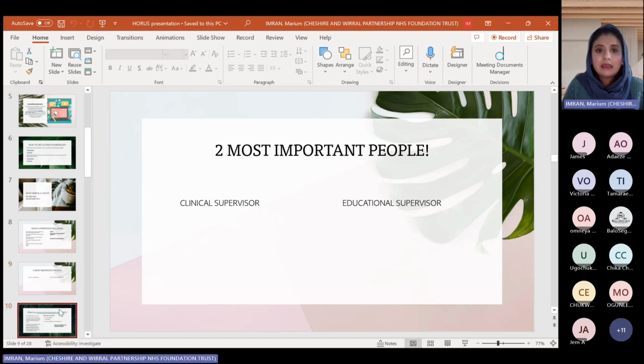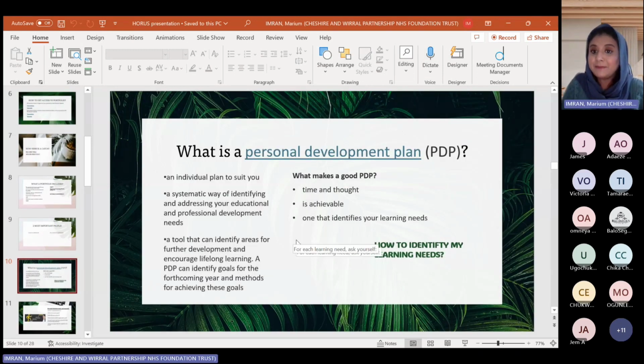Okay. Then what is a personal development plan, PDP? PDP is an individual plan to suit you. It is a systematic way of identifying and addressing your educational and professional developmental needs. It is a tool that can identify areas for further development and encourage lifelong learning. A PDP can identify goals for the forthcoming year and methods for achieving these goals. What makes a good PDP? Time and thought. Just take your time, think about what you want to do, what your goals are, and how you're going to achieve them.